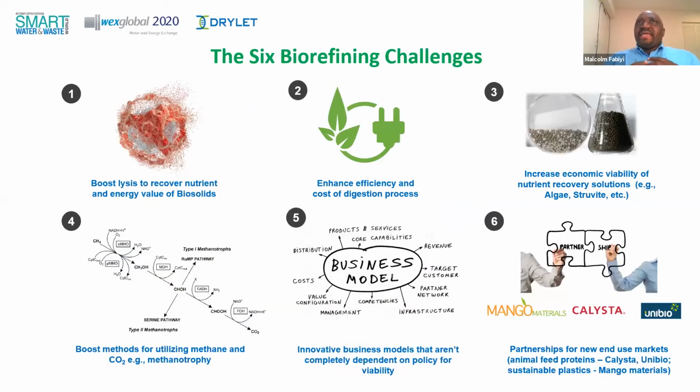Now, in my view, there are 6 challenges that we have to address. The first one is that the most efficient digesters, without pretreatment, will give you no more than 40 to 50% recovery of volatile solids. So only a 40 to 50% recovery. And this is a digester that has about a 20-day retention time. So the fundamental question is, how do we boost lysis to recover more nutrients?